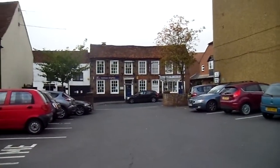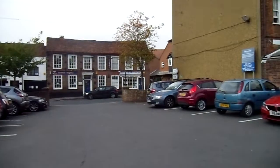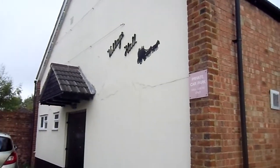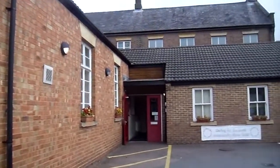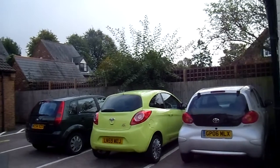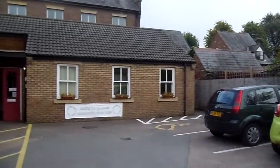Welcome to Redbourn Village Hall. Here is the main car park, and this is the village hall. The main hall, the entrance, and three designated car parking spaces and the disabled space.